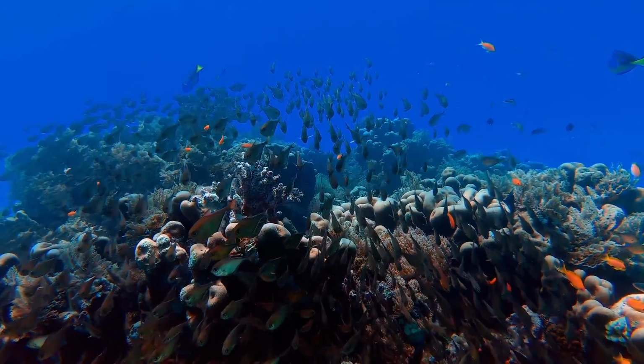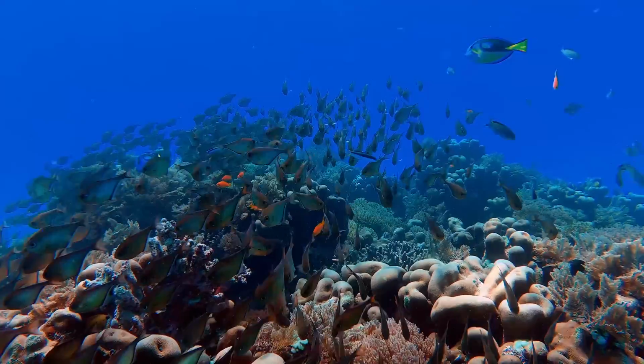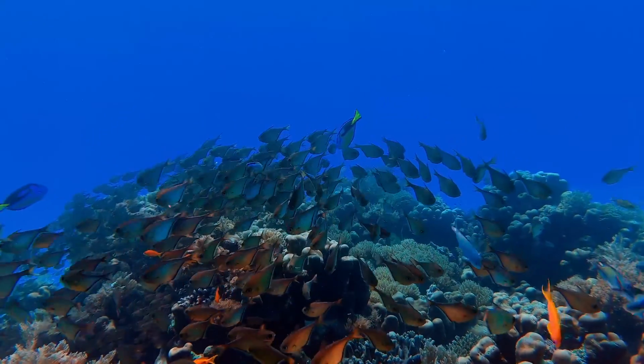The worst part is that this could have been avoided had Nakheel, the developer, used silt screens, a large cloth to collect silt, during the construction process, but they did not.